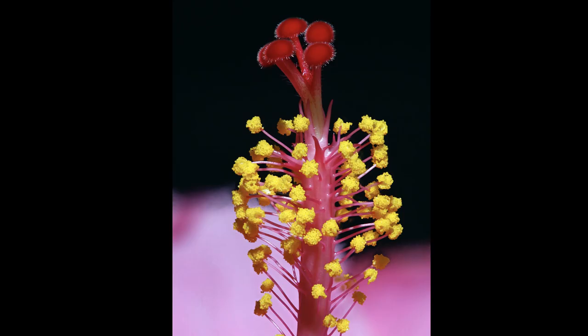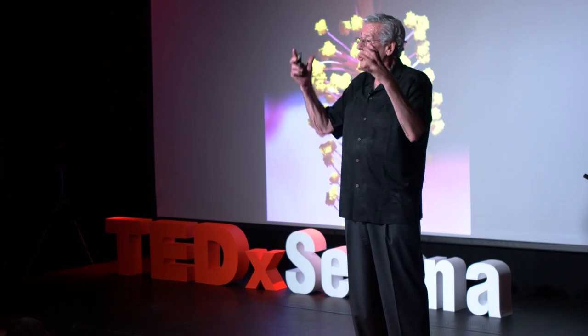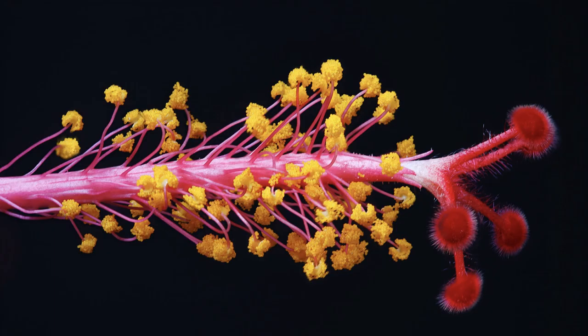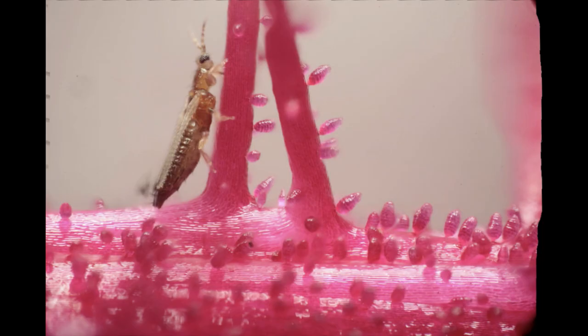And then there's the style, which runs down the center of the flower all the way down to the ovary and the ovules. So if you look at this close-up shot of the hibiscus, you can see that in this particular case, the hibiscus has a ball-shaped stigma and very beautiful, bright yellow pollen. Here's looking a little bit closer. And if you look a little bit closer, actually, in a microscope, this is the kind of thing you see. It's a whole other world. It's a completely other world. And these are little bits of nectar. These are spurs of nectar that attract the insects to come and eat and so forth.